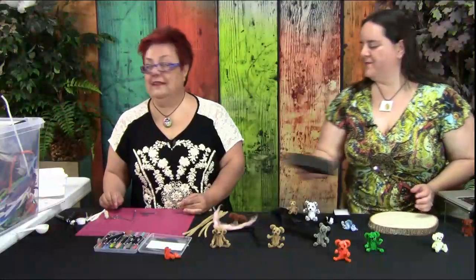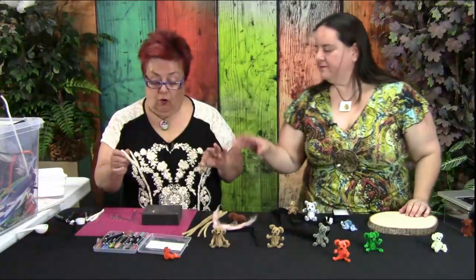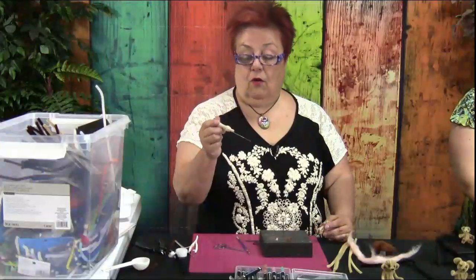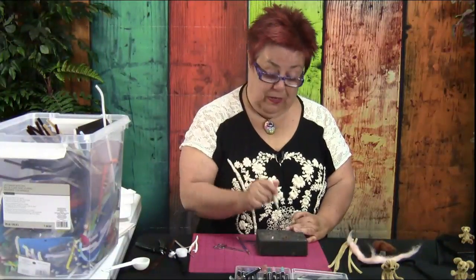Please. Hint, hint. And then, of course, a needle felting needle. Now these needles, the workhorse. Hold your horses. This is called the working horse. I think it's the 36. But it comes with a handle.